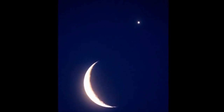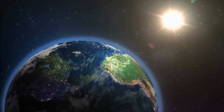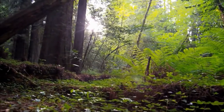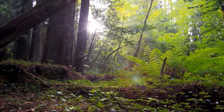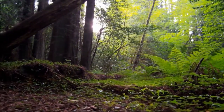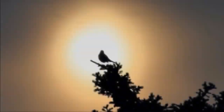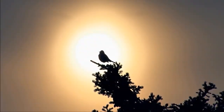After Venus comes Earth, the third planet away from the sun. Of course, you know all about Earth because that's the planet we live on. Earth is what's called a Goldilocks planet because it's not too hot and not too cold. It's just right. As far as we know, Earth is the only planet to have living things.